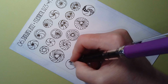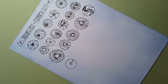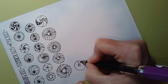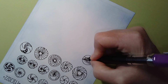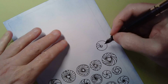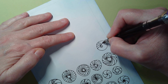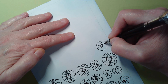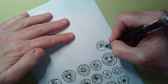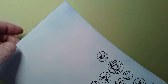Instead of using simple curved lines, let's use S shapes. And for this, I am going to have to turn my paper so I can follow the shape. I'm not very good at following these by using my imagination. Generally, I much prefer to turn my paper.